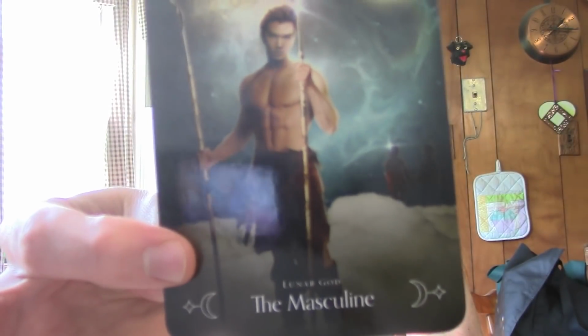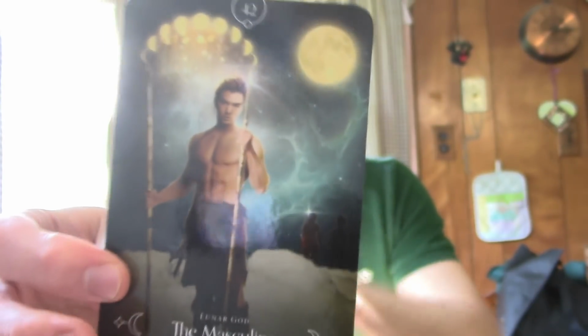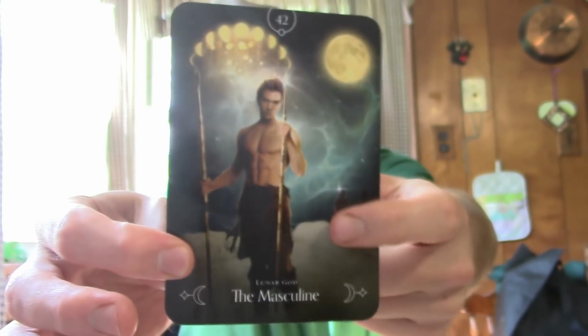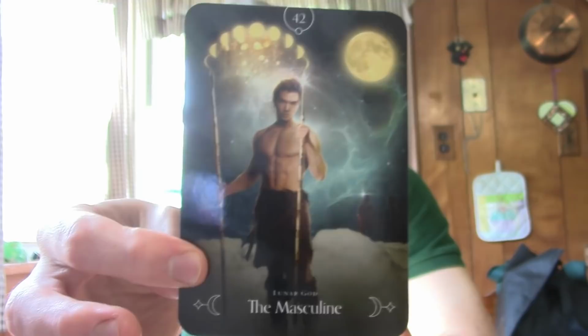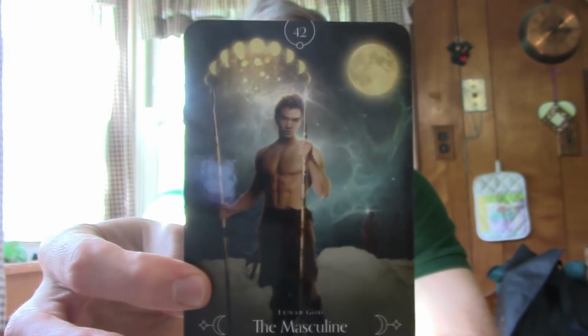And then the masculine card here, I really like how this feels, because if you look in the background there, you can see the two children. They're almost shadowed out. You can see them over here, right over there. I'm getting that this is going to start really building something that's going to last. It's just having that control to let it take its own course of action, create its own life.